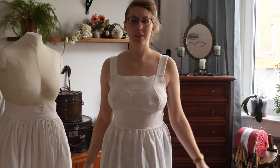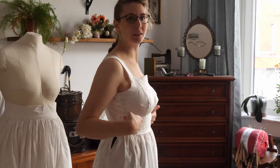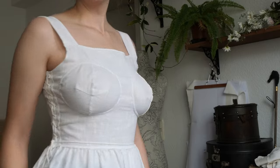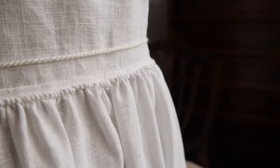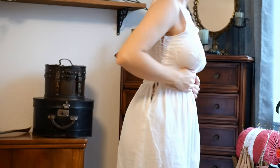And this is how it looks now. And I think it looks so much better than before. I just don't make those wrinkles here anymore. Luckily, this garment is usually not seen, as it is worn the wrong way around with all the seam allowance on the outside. Maybe they thought the same way back then.